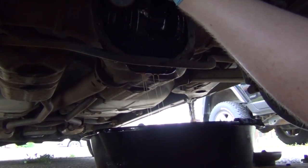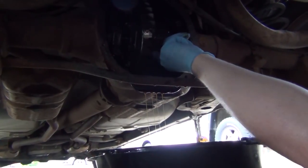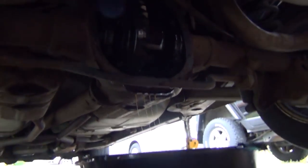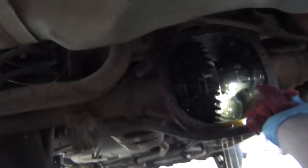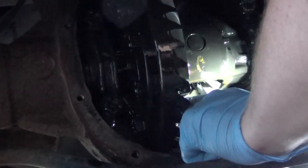Let's play What Are You? Well, let's just open the differential. Let me get a flashlight. Take a look at the spider gears. They look good. Your arm's in the way. Todd's like, damn it. They look really good, actually.